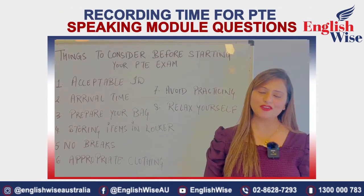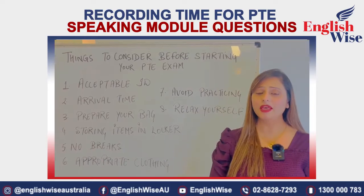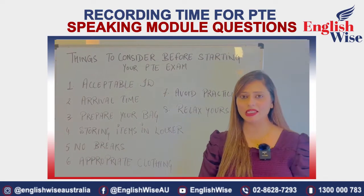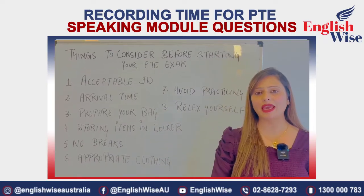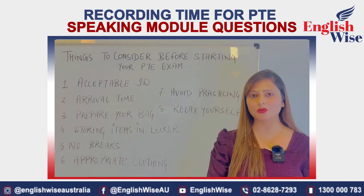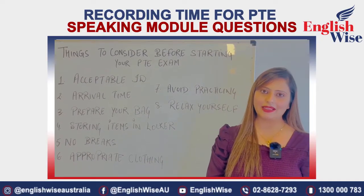Hi guys, today we are going to discuss the things we need to consider before starting our PTE exam. The first thing that you need to pay attention to is your acceptable form of ID. So on your test day, make sure you carry an acceptable form of ID with you. In most cases, that's a passport. So again, if you don't carry a passport with you, you won't be able to take the exam.